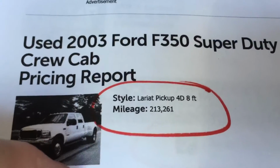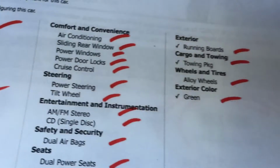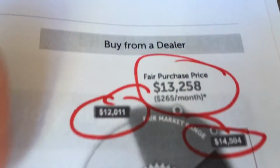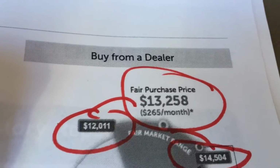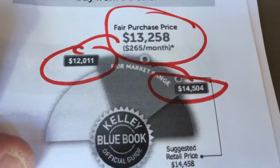There's the Kelly Blue Book on it. 213,000 mile Lariat with this equipment, which is what it has. Buy it from a dealer. Fair purchase price in the middle is $13,200. On the low end is $12,000. On the high end is $14,505.